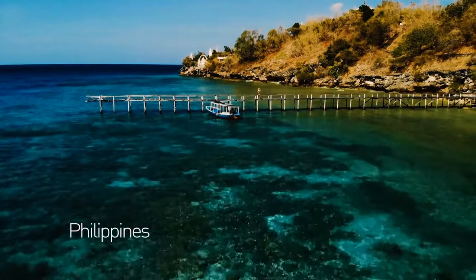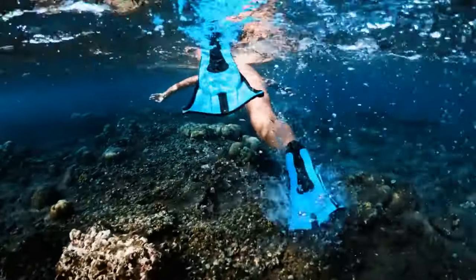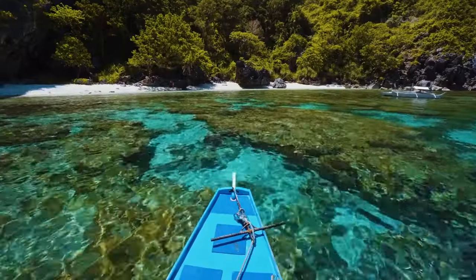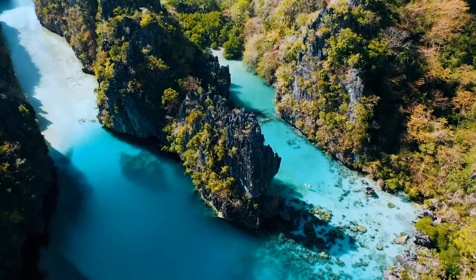In the Philippines, you can swim in some of the most crystal-clear waters and discover an underwater world below you in the province of Palawan. The municipality of Coron has white sandy beaches with many small boats riding through the many amazing sceneries.